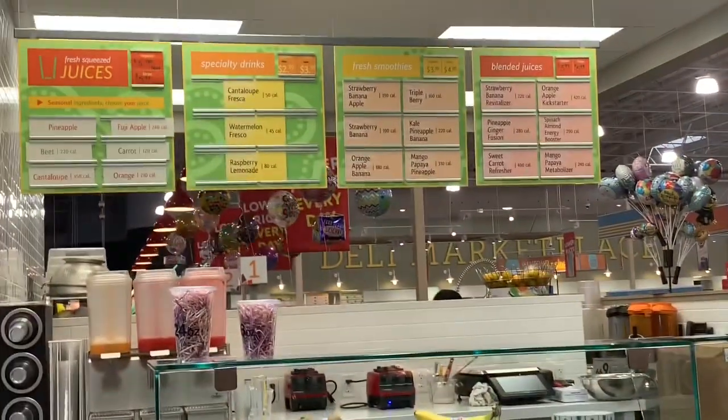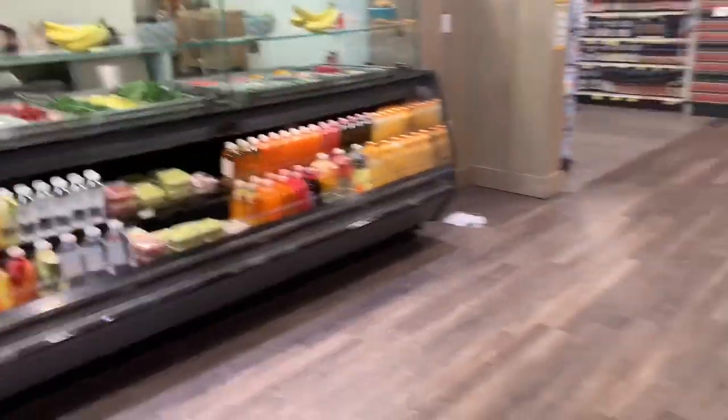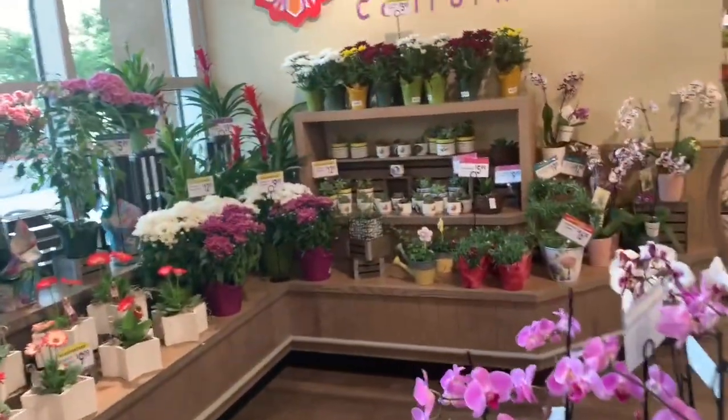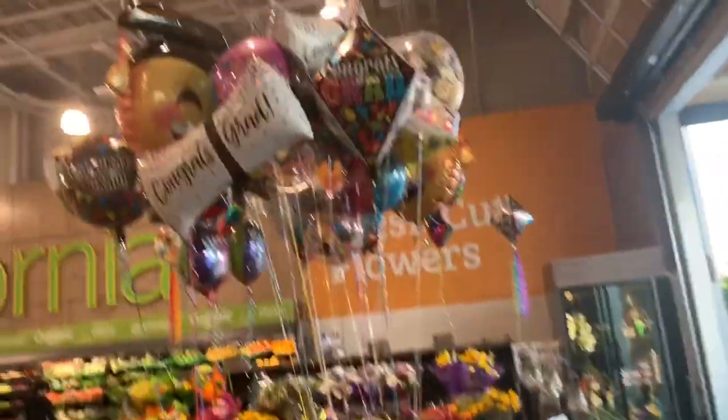So when I walked inside, I was so surprised to see a juice bar where we can buy and have fresh juices which are made right in front of us. And also I was amazed to see a huge area of fresh flowers and indoor plants, and they are so beautiful and refreshing.